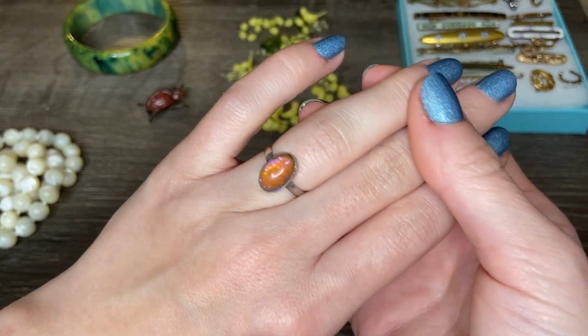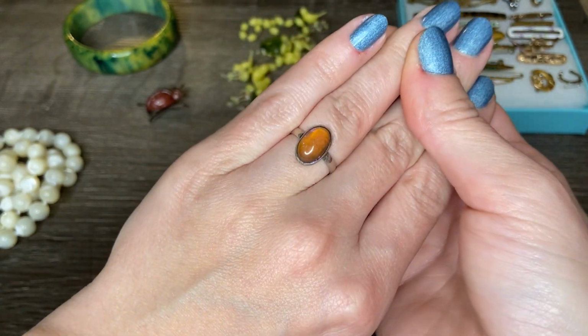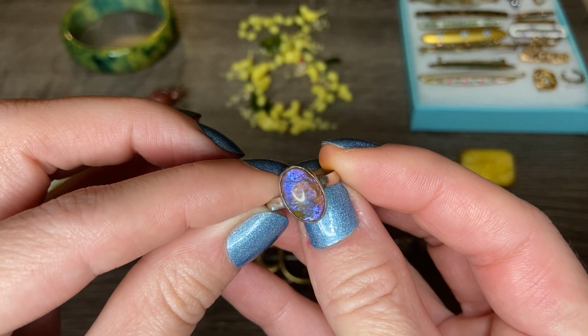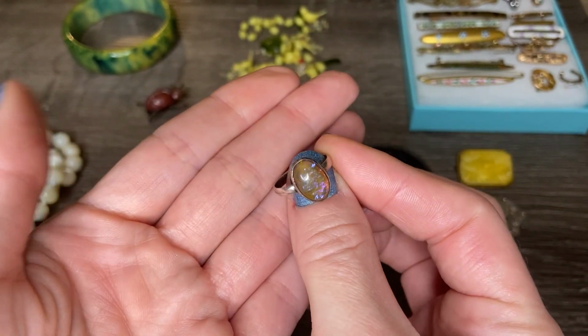I do have it all displayed together in a curio cabinet right now, and I just love the way it looks. So I have been wearing my pieces, and just so beautiful. This one's really simple. Yeah, just a really beautiful one. There's a lot of fire in this one for being such a small, simple stone.